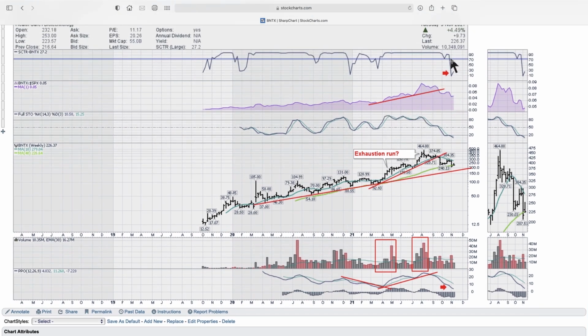Now, the scooter ranking doesn't break down for another 2 months, but it's at one of the lowest levels in a year and a half or 2 years. Do you really want to get back into this stock if now all of a sudden it's gone from being a best performer to nobody really caring about it?